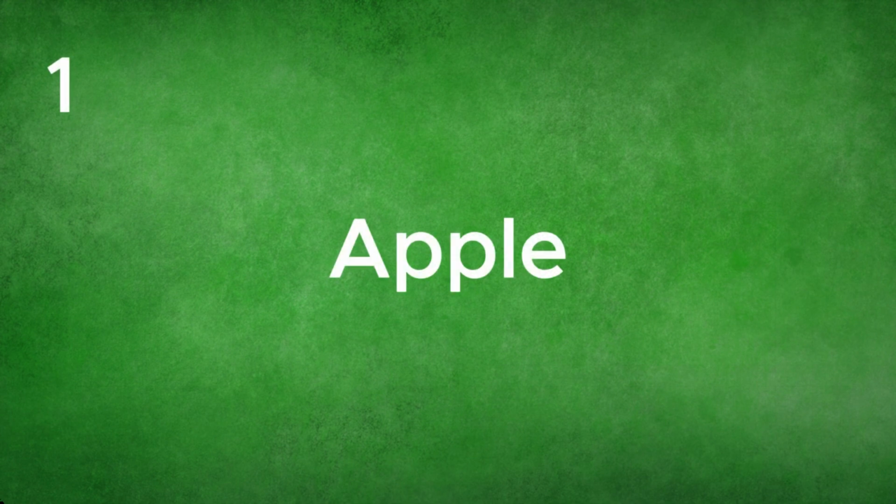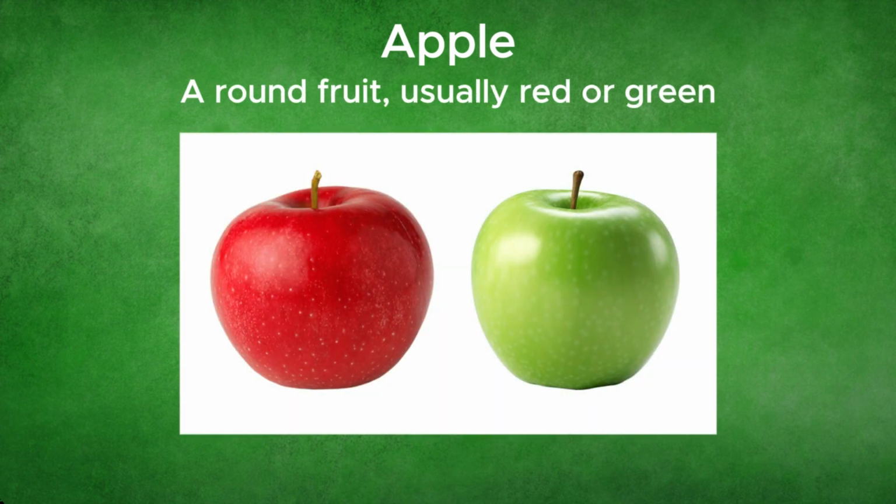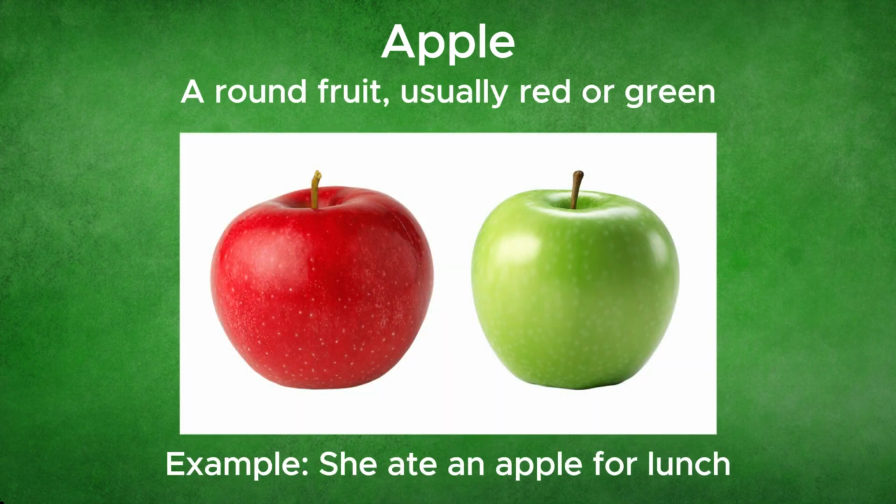Apple. A round fruit, usually red or green. Example: she ate an apple for lunch.